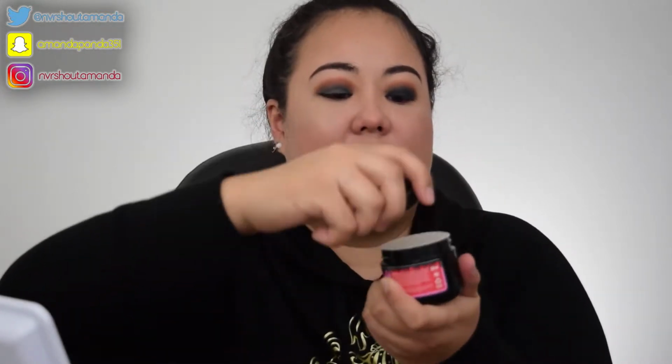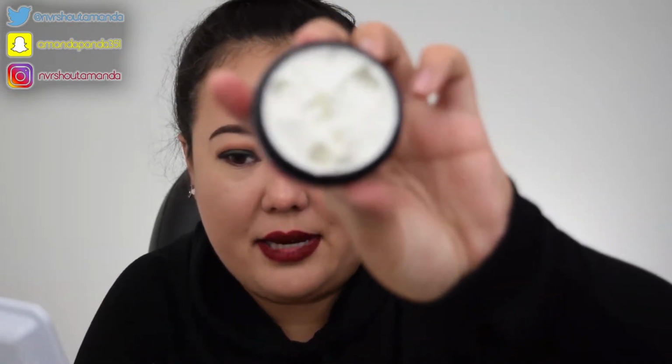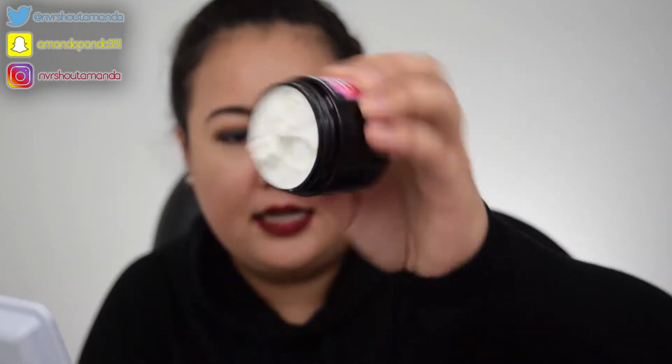Let's just see if we can get, ooh, I like the little pink dots. Can you see the pink dots? And that's what the inside looks like. Very sweet scent to it. I need to try this. Ooh, I'm getting some product everywhere. I need to try this out ASAP.